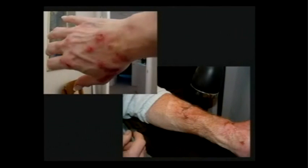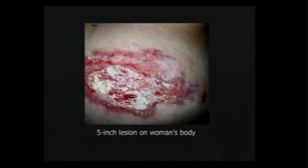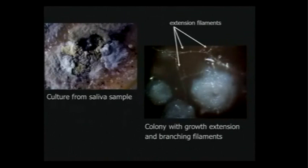People around the world are developing lesions on their skin that ooze and produce fibers. This is known as Morgellons syndrome. Tissue samples cultured from ordinary people without this ailment contain and grow the very same fibers. Here's a 5-inch lesion on a woman's body that has never healed, 5 inches. The fibers or filaments are actually tubules with hollow insides. When these fibers are cultured, they produce colonies of filaments. You can see the extension filaments. And these colonies continue to grow and reproduce, branching out into more filaments and more colonies.